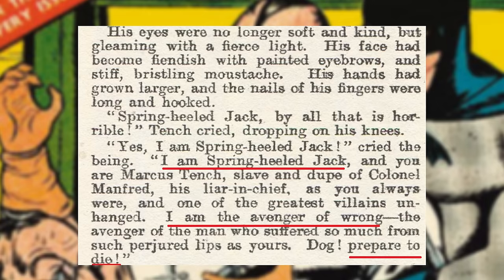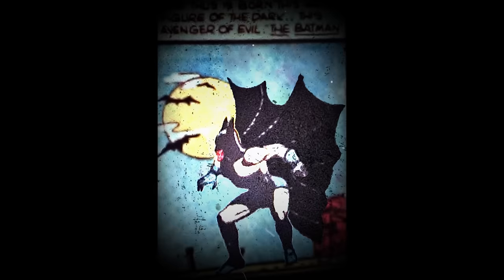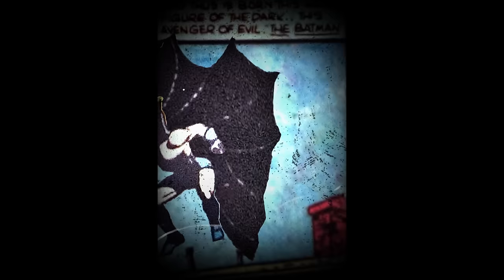Here's a paragraph where Springheel Jack would stare his prey in the eyes as they drop to their knees, and he would scream his name as the Avenger of Wrong and prepare them to die. Batman is explained as the Avenger of Evil in his origin story from Detective Comics 33, 1939, as he stares at the city waiting for his next criminal target to terrorize and indulge in some late night vengeance.